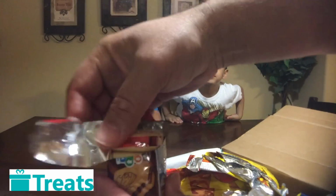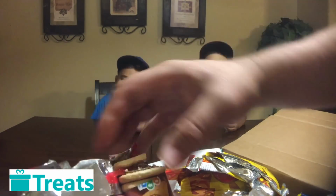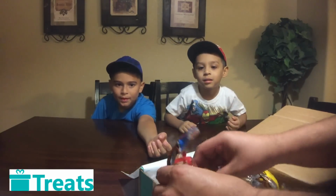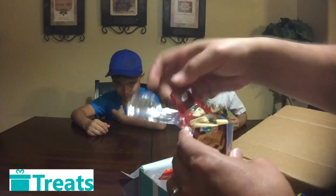I'm opening it up here. It does look like cookies. Oh, I just straight up broke it. So I broke the first cookie here. Let me put it in here. The one that we thought was gross. Oh, I think I had to pull this thing right here to open it. Oh well.